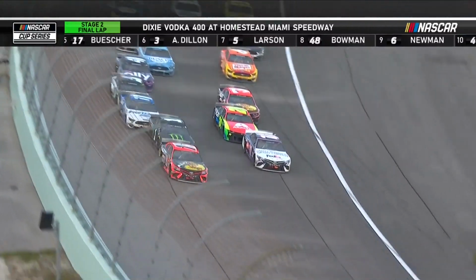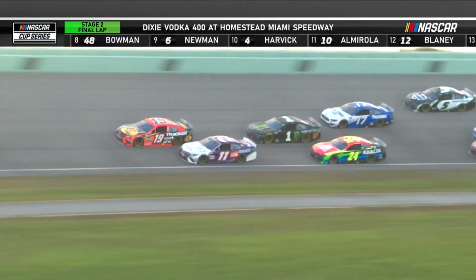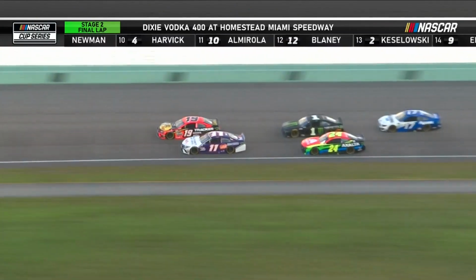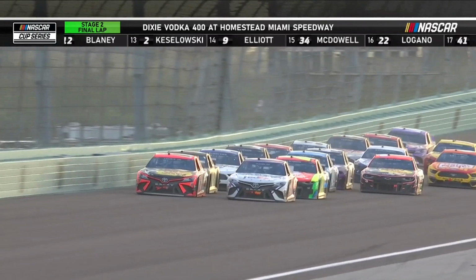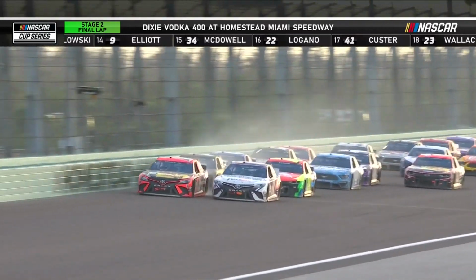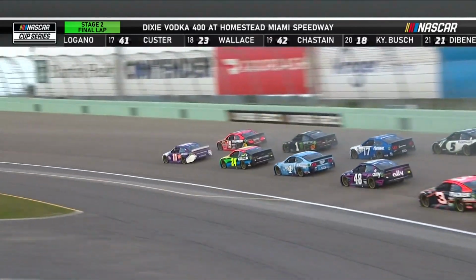I like that idea, rolling fast, just less wheel spin. I do too. At the end of the day, you have the push, you have the upper hand, being the leader, taking it. Harvick charging up to 6th. Uh-oh. That's just some of that South Beach sand they put down. It's all good.